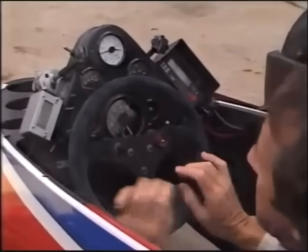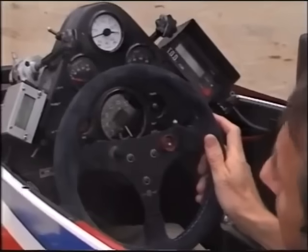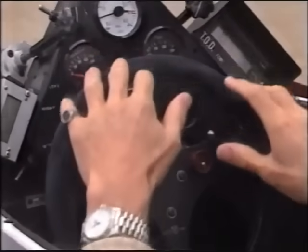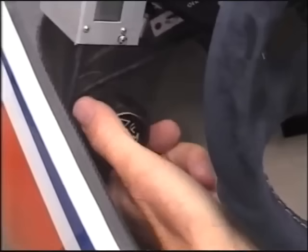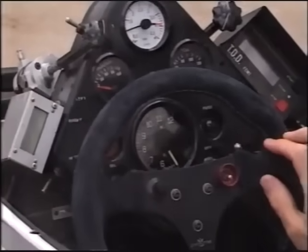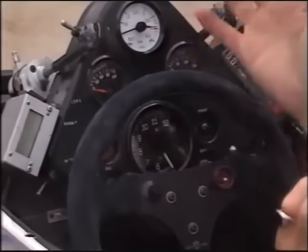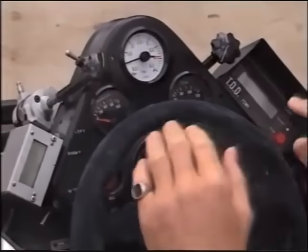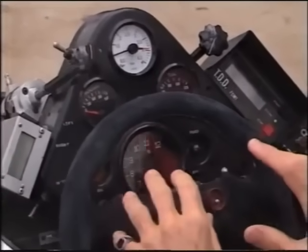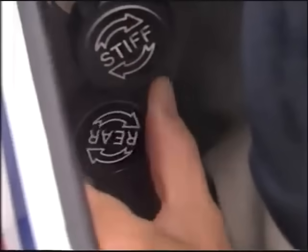There's a few other points in here that the driver has to address. The roll stiffness. If the car has too soft a suspension roll in the front, the driver can stiffen that up by turning it to the right or soften the car off by turning to the left. The brake balance, the ratio from the front brakes to the rear brakes, can be changed also, because as the fuel load goes down, the weight distribution changes and he can adjust the brake balance by doing this.